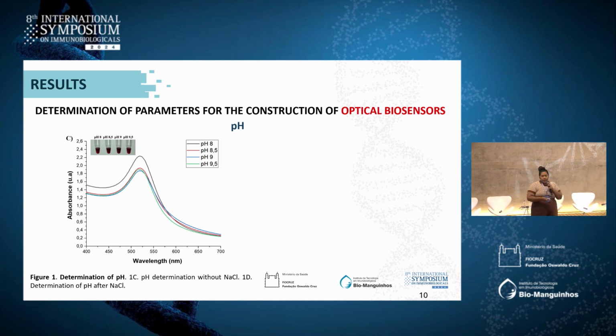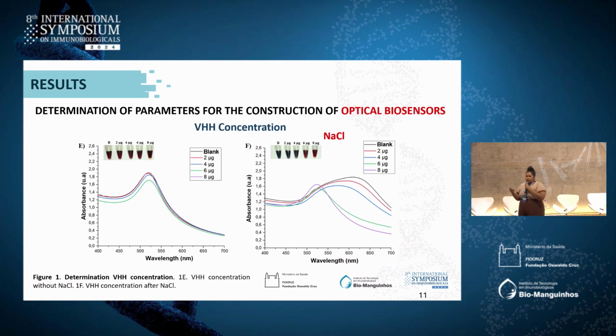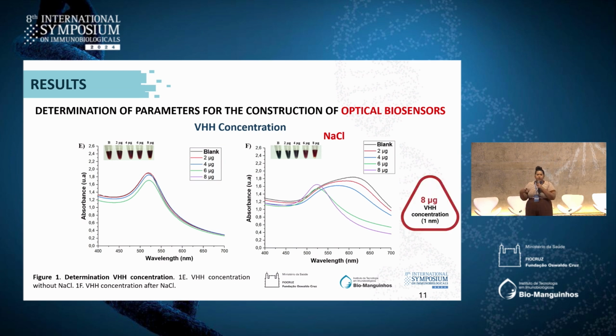With the pH assay, we noticed the same behavior. All the bioconjugates featured nanoparticles in the wavelength of 500 to 520 nanometers, and then we added NaCl. The lowest displacement took place at pH 9 with 67 nanometers. Once we ascertained the concentration of stabilizer and the ideal pH for this bioconjugation, we undertook the concentration assay for VHH, where we noticed after the stability assay that the concentrations of 6 and 8 micrograms featured the lowest displacement. However, the concentration of 8 micrograms led to a displacement of just 1 nanometer.